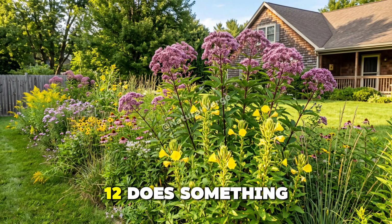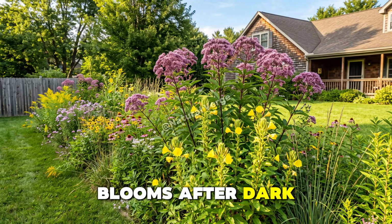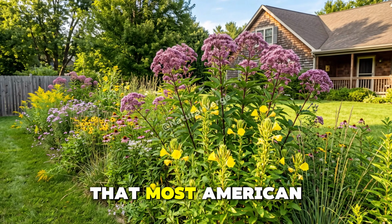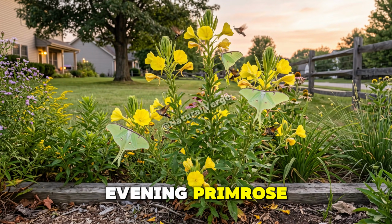And plant number 12 does something none of the others do. It opens its blooms after dark, running a pollinator shift that most American growers have never once watched happen in their own yard. Plant number 12, evening primrose.